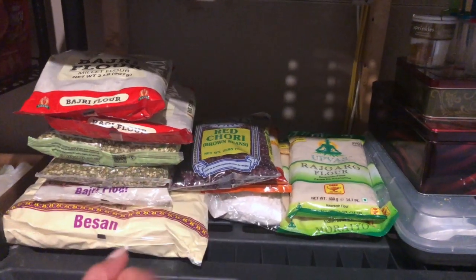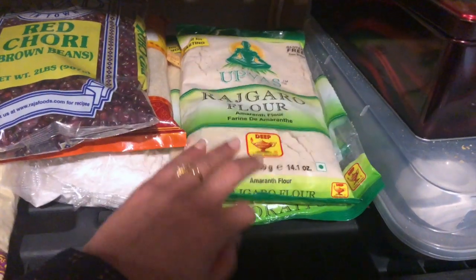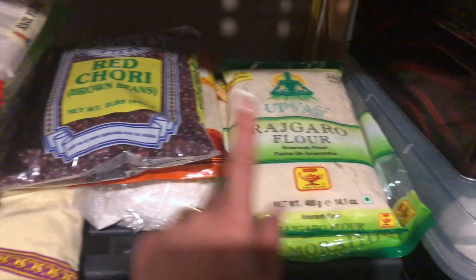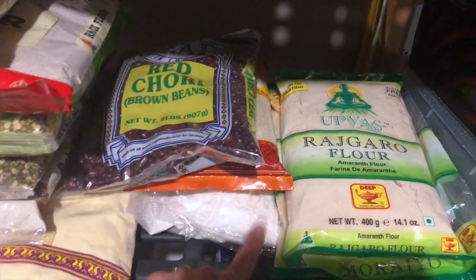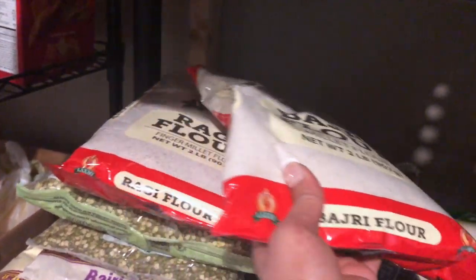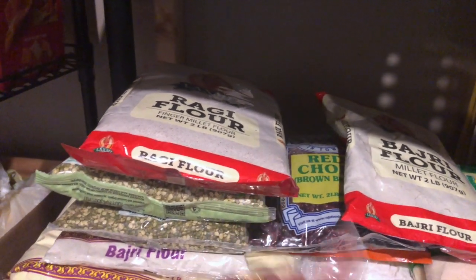So here I got more groceries. First of all, I got the rajgira flour, moraiyo, as well as the sabudana. Whenever I'm fasting, I can use that. Also have some chori. These are 2-pound bags. More moraiyo and the rice flour. Here I have bajri flour as well as the ragi flour. They are 2-pound bags because my husband is a big fan of those two.